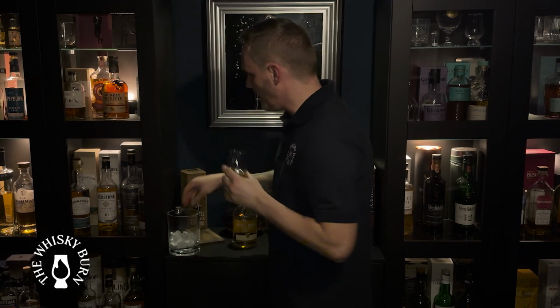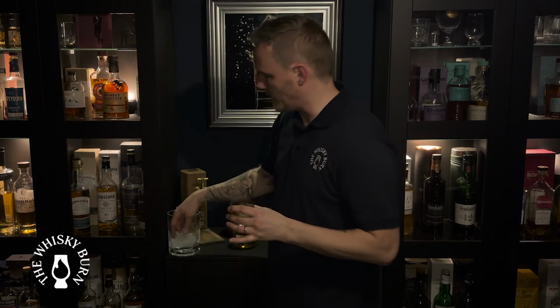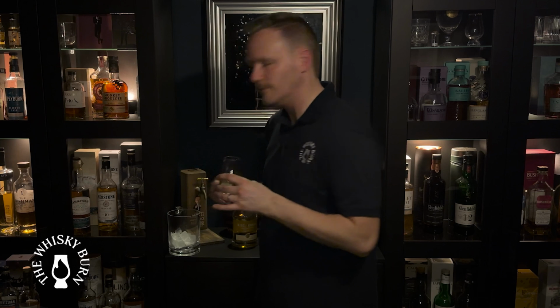It's definitely calmed a bit. I'm not getting a massive punch. What I am going to do is, because of the 50%, I'm just going to put one ice in. It's going to cool it, and it's obviously going to mellow it, and it's going to water it down slightly. So I'm going to air it whilst trying to cool it down. I do this quickly to try and speed up the process.